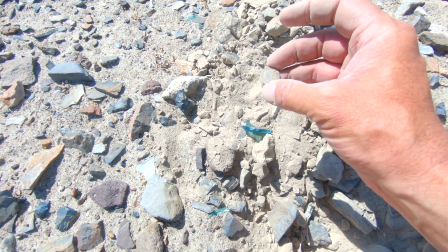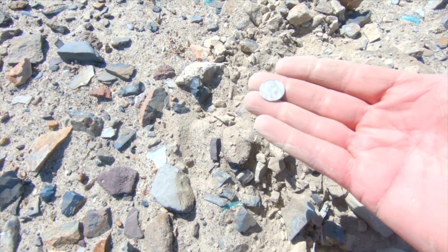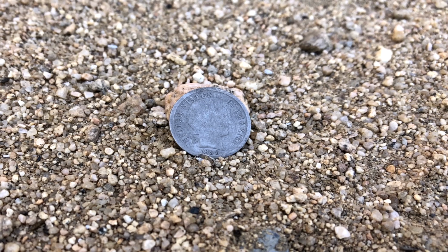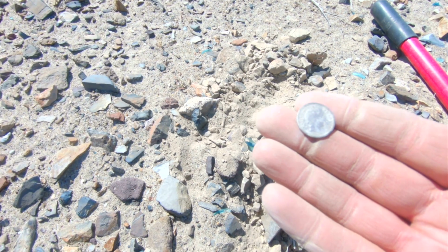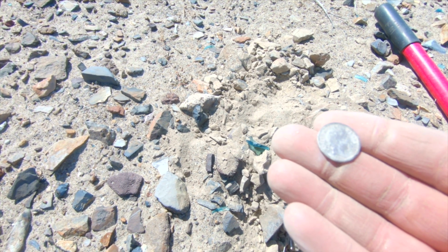Oh. Oh, baby. We've got a barber. Oh, finally a silver up here, man. Jeez. Oh man, I'm so glad I didn't... 1898. I'm so glad I didn't chop this thing in half.